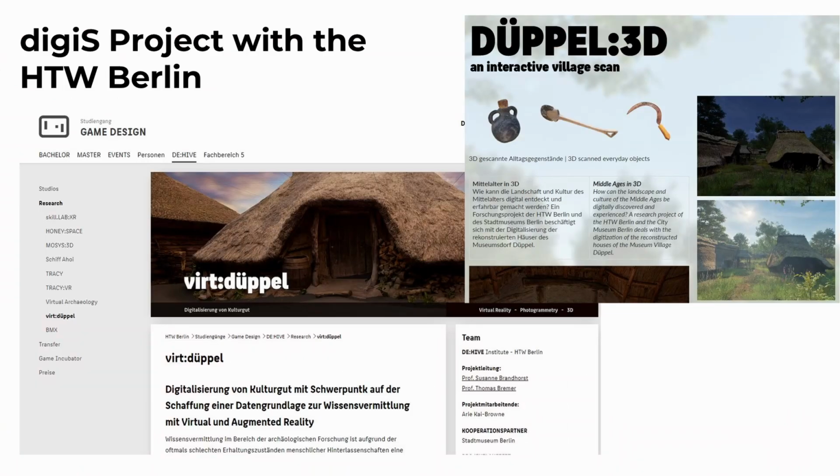A further related project is the cooperation with the Technical College HTW in Berlin to create 3D scans of the reconstructed houses at the Museumsdorf Düppel. After the historic houses were recorded from the outside as 3D scans by the HTW in a first approved Digis project, the interiors of the houses were 3D recorded in a second project. The project Düppel 3D includes the further digitization of cultural assets with a focus on the interiors as well as the digitization of additional artifacts and objects to impart knowledge using virtual reality and game technology in the form of an interactive 3D experience. The 3D models are a great way to document and are being used as part of the RETOLD project as well.